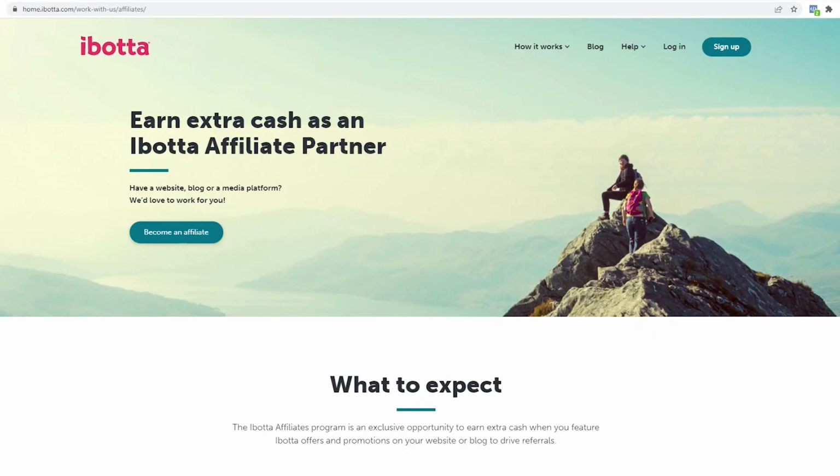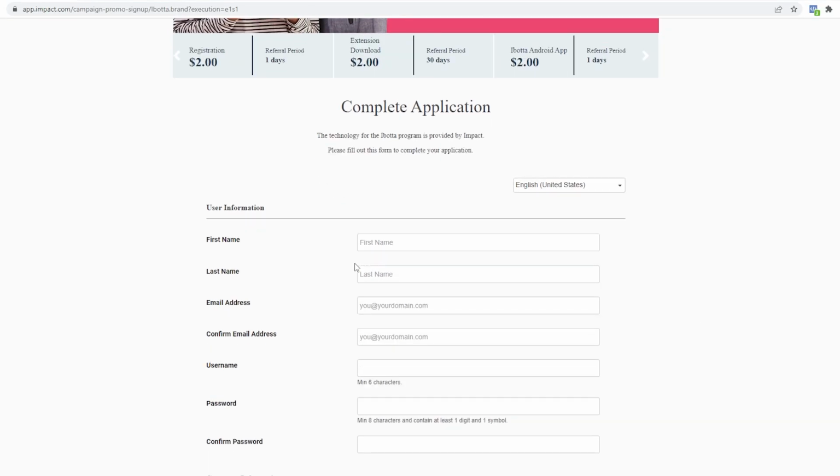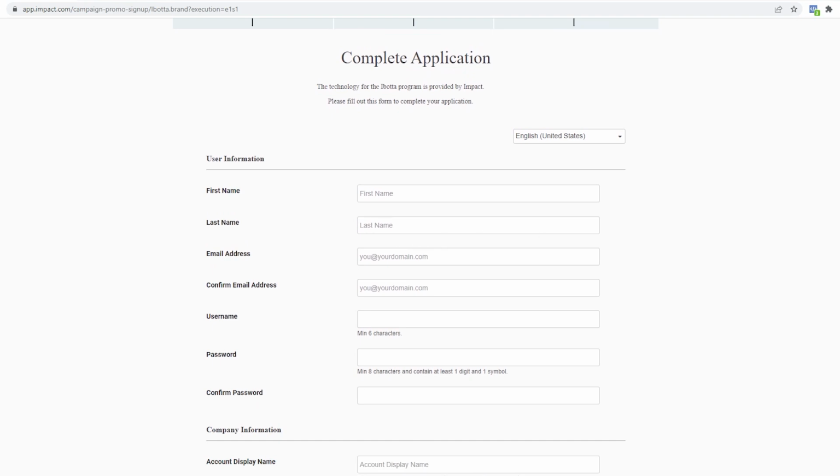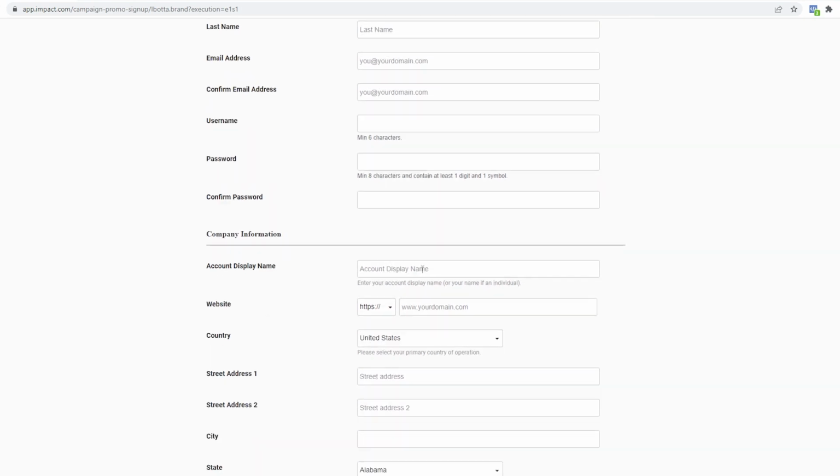Now, what I want you to do is click on the Become an Affiliate button right here, and you will be required to fill out the form shown to you to complete your application to become an affiliate. Fill out the boxes provided with your personal information, including your name, active email address, username, and password. For the company information, you may use your full name as the company name if you have no company.